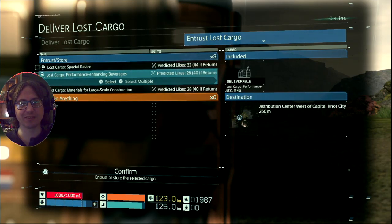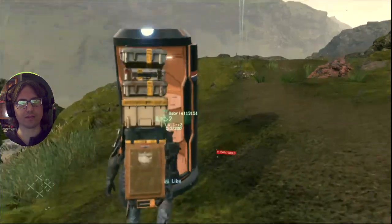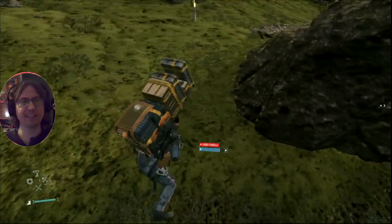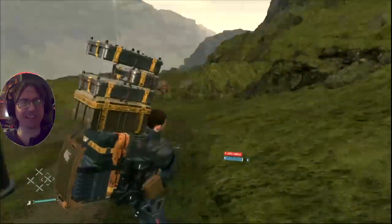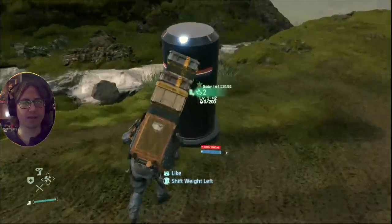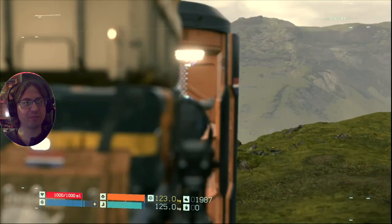Distribution center, west to capital. Distribution center, distribution center. Where are we going? Seriously? Distribution center, west to capital, not city. Right, we're just literally going to that. So there's literally no reason to do that. Okay, private locker.